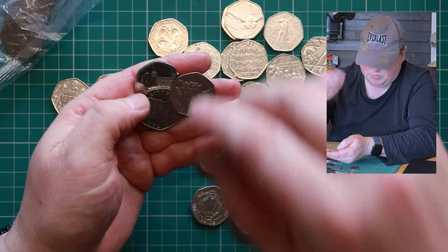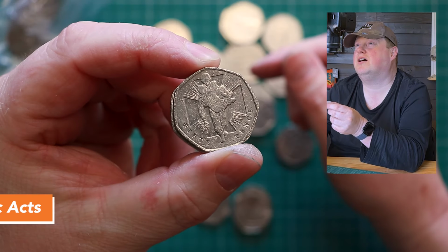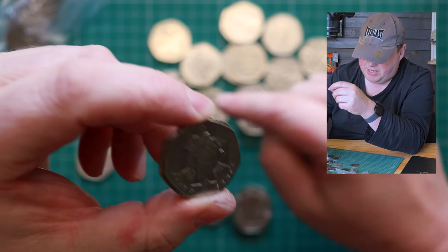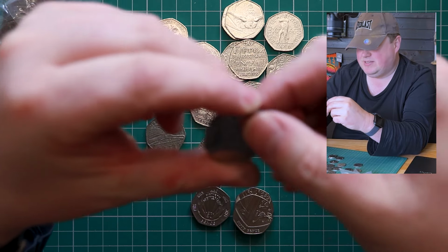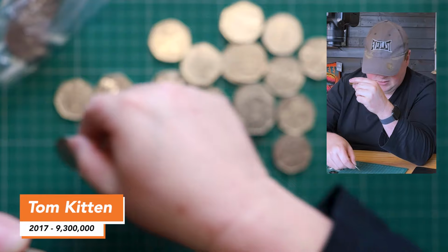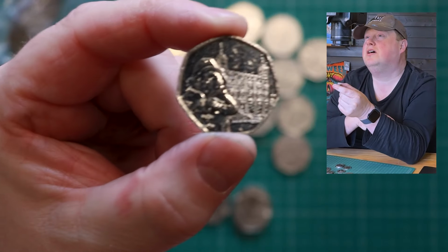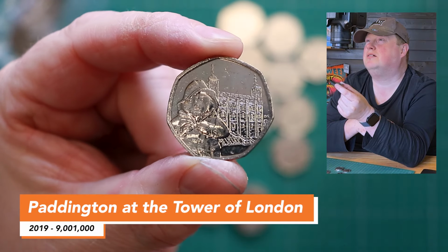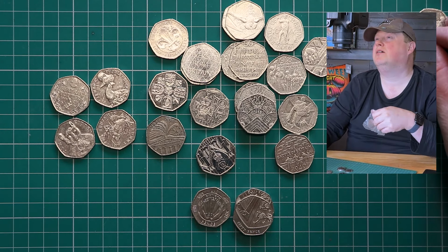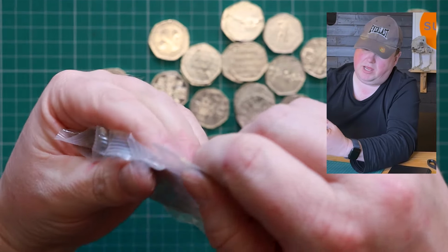Right, okay. Penultimate bag. We got another Victoria Cross heroic act. We had medals before. We got a Tom Kitten 2017, next Benjamin, and we finally found a Paddington at the Tower. Yay! Put him over there. One for Paddington Corner. There you go, top corner. What else we got in the last bag?